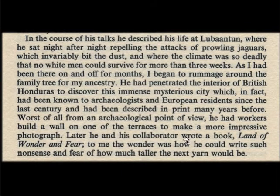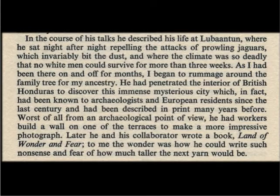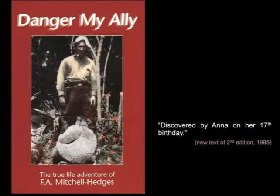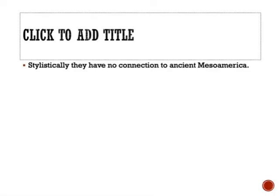Great quote of his. He was dissing Hedges' Land of Wonder and Fear, and Thompson wrote, "To me, the wonder was how he could write such nonsense, and fear of how much taller the next yarn would be." Right? Hedges also wrote this book, "Danger is My Ally." His daughter, he claimed in one account, found the crystal skull on her 17th birthday. His daughter kind of promoted this idea of having occult powers and things like that.